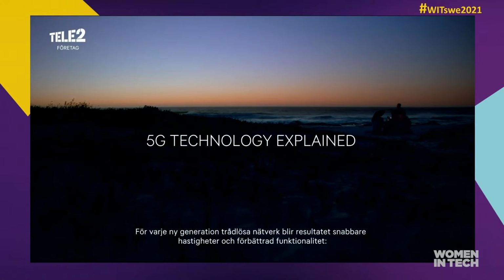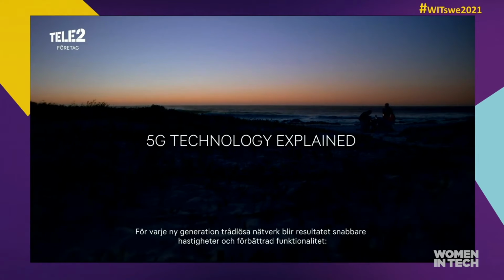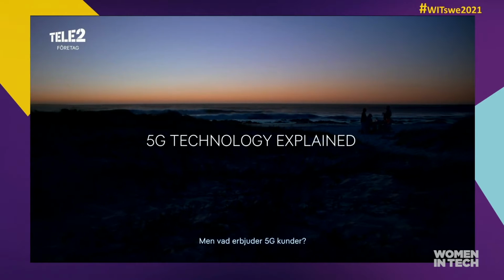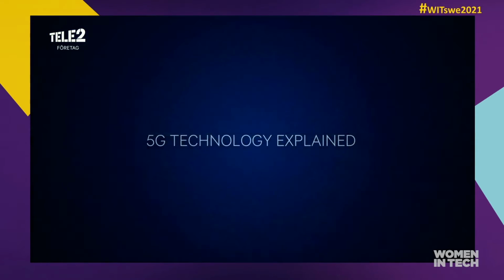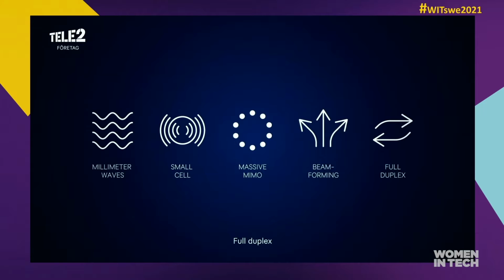With every new generation of wireless networks, the result is faster speeds and enhanced functionality. So, what does 5G offer customers? 5 emerging technologies lay the groundwork: millimeter waves, small cells, massive MIMO, beamforming, and full duplex. Let's start with millimeter waves.